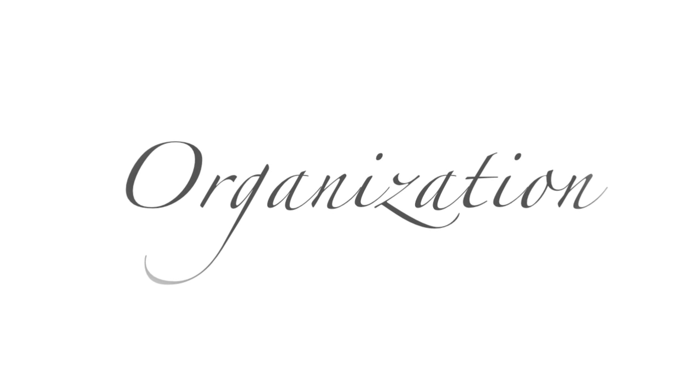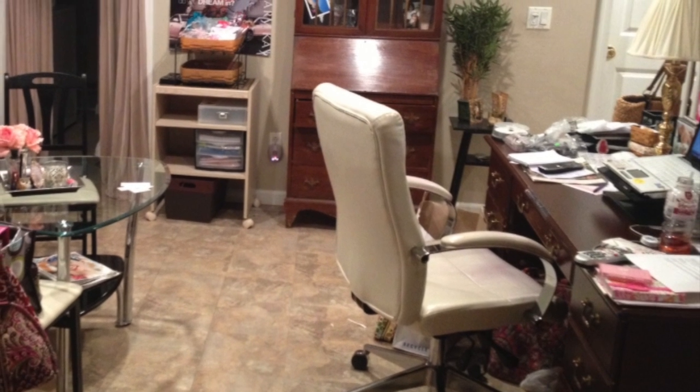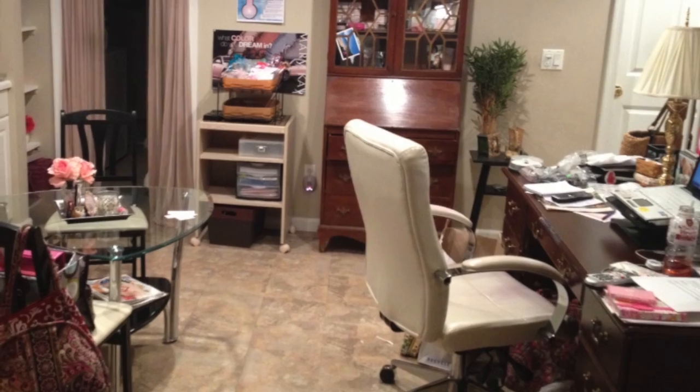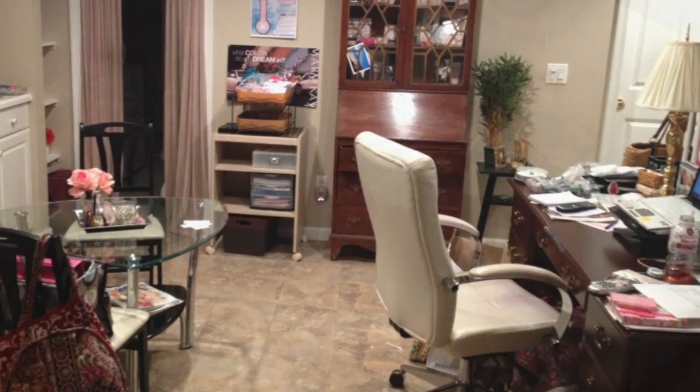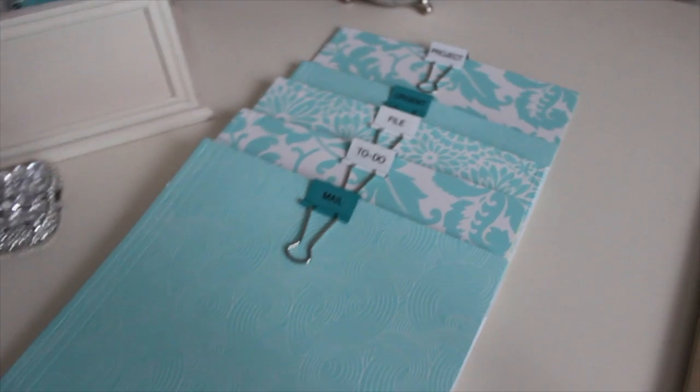Now let's talk about the big one, organization, because I think this is going to be very huge for you getting your space together. So what I would do is I would sit back, and the first thing is going into your desk. Now, what you said was you had a lot of paperwork that piles up on your desk, and here's my desk and what I do.